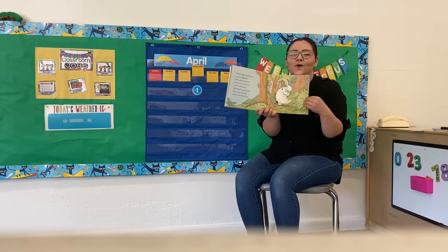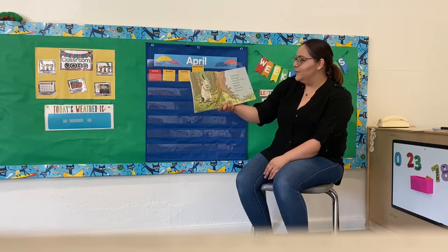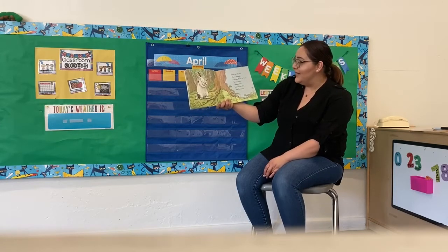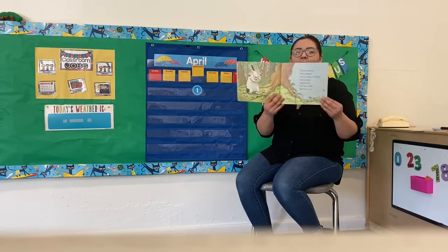Do you guys feel all warm all over when you cuddle with your mommies and daddies? "I love you, Mommy," Bunny whispered. "I love you, Bunny, my honey," Bunny's mommy whispered back. "And I love my other little honeys too." Aw, Mommy also loves Duckling and Little Mouse.